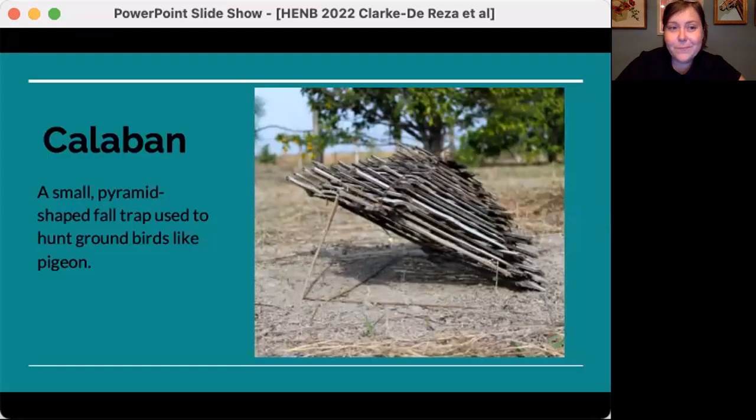First, a little information. A Caliban is a small pyramid-shaped fall trap used to catch ground birds like pigeon and quail. The Caliban at the Crooked Tree Museum was built by Cardinal Baptist, a community member who remembered constructing and using them as a boy, but who informed us that their use was no longer common in places like Crooked Tree.